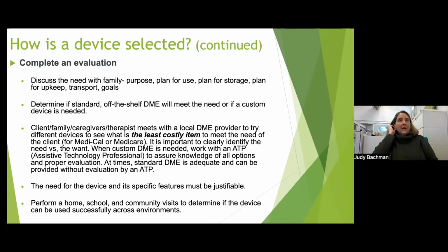And it's important to look at how the device is going to be used and where. Will it work in the school environment and at home? And we don't want to get something that, like Lisa was saying, doesn't fit in the living room or can't be used, or that the family can't get up the stairs safely. You have to look at where it's going to be used so that it'll be successful. Next slide.